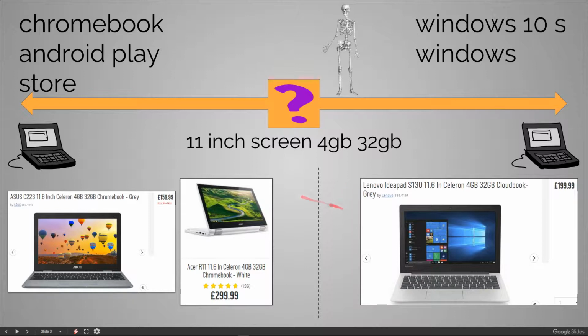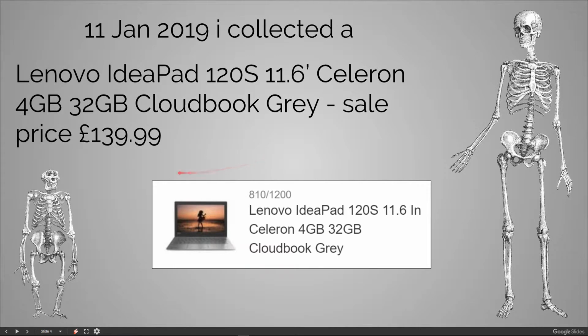The big deal in the centre here is I wanted something lightweight, maybe an 11-inch screen, 4 gig, 32 gig on the hard drive, which I was really like, that is so small. So what did I actually do next? What I did is get an incredible deal, for me, which was on the 11th of January, where I purchased a Lenovo IdeaPad 120S 11.6 Intel Celeron processor.